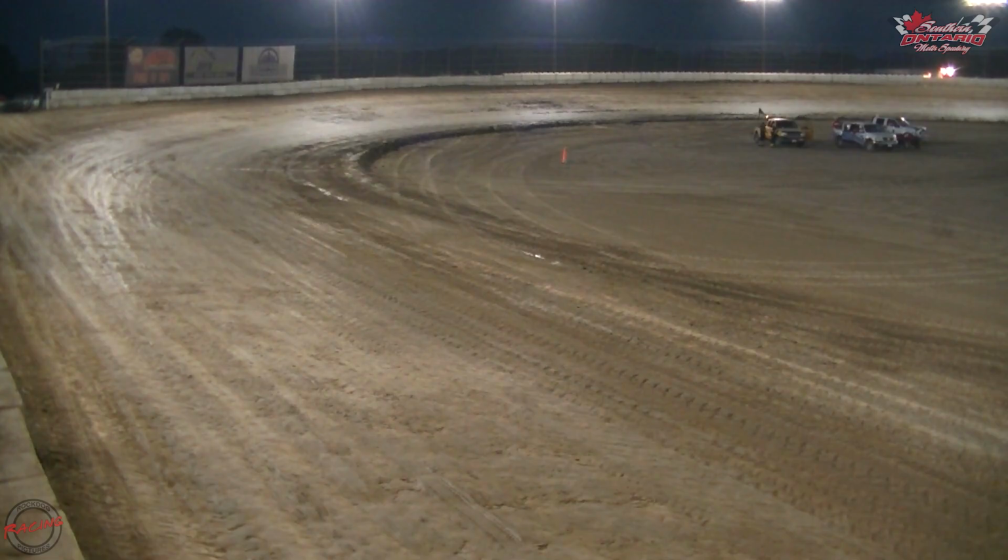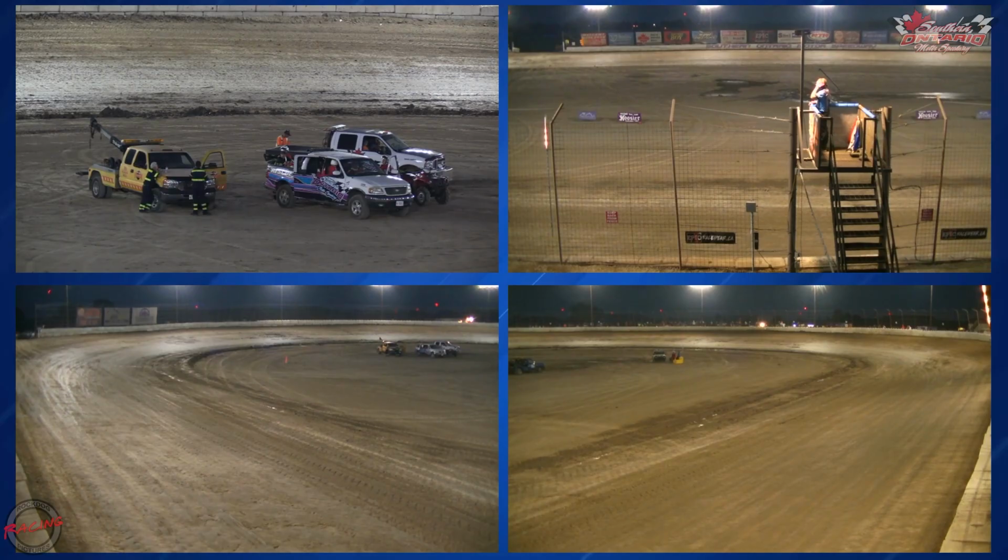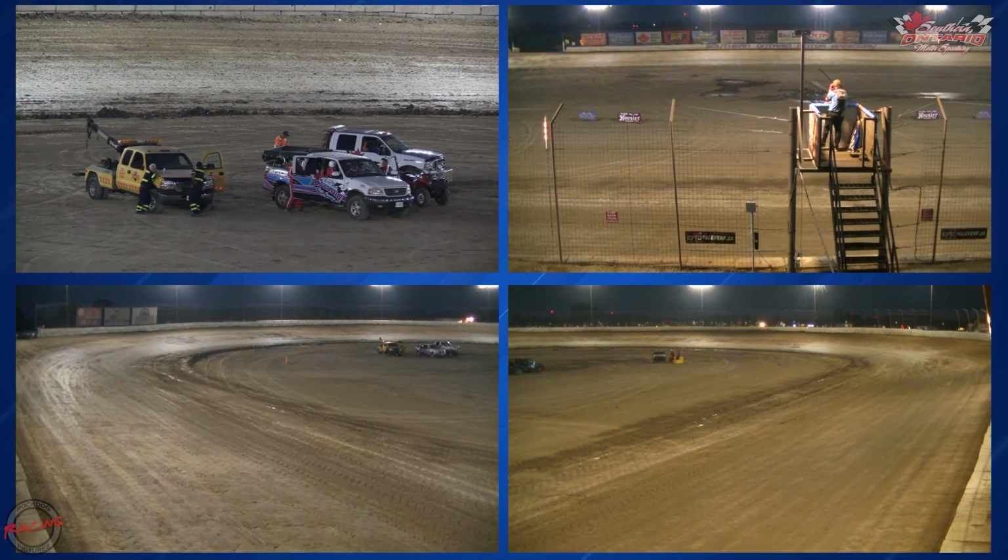Again, want to give a quick shout out to Dave Craig's Towing, bringing out another tow truck for us. I'm glad to have a little extra hook power out there. I want to thank them for bringing it out, as well as the Hornet Garage. We always had him down on the infield in that other wrecker, so glad to have these folks helping out, trying to keep this program rolling along for us.